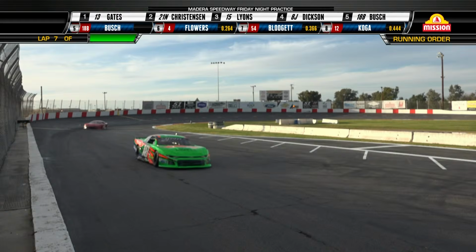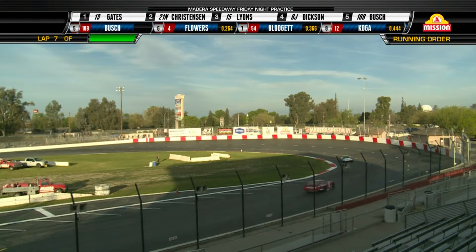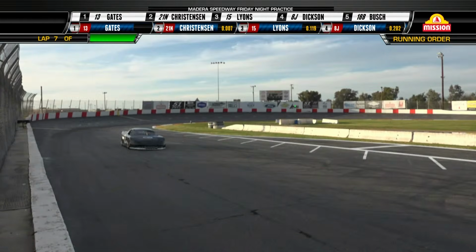And Keaton being a youngster also, he's an 11-year-old, but he runs full-size modifieds and they put V6s in the full-size modifieds on dirt. And then he's even running a 604 late model, so he has a lot of experience in the dirt, and it shows out here.